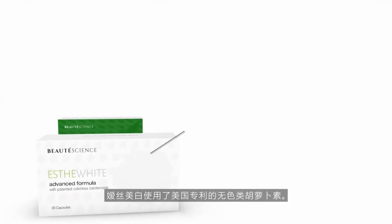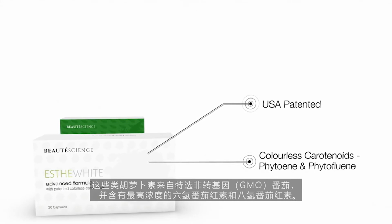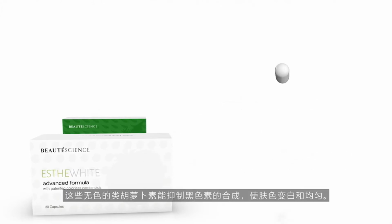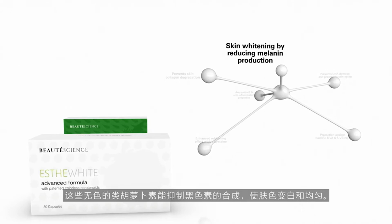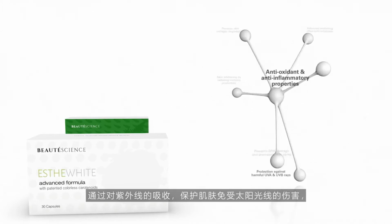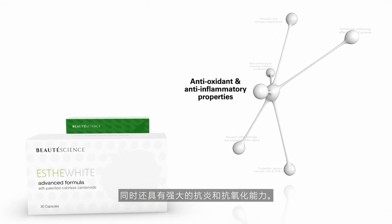Esthewhite uses US-patented colorless carotenoids with highest concentration of phytoene and phytofluene from specially selected non-GMO tomato species. These colorless carotenoids lighten and even out skin tone by inhibiting melanin synthesis. They provide sun damage protection by absorbing UV rays, while also possessing powerful anti-inflammatory and antioxidant capabilities.